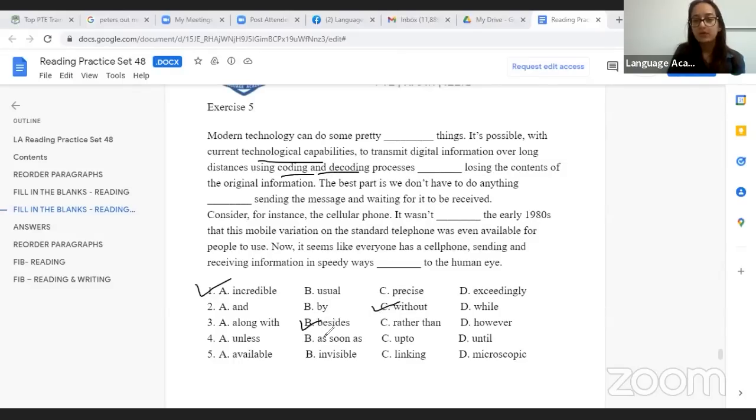Some of you have written rather than. No, rather than cannot be the answer, because rather than is used when, for example, I say a sentence: I like tea rather than coffee. So rather than comes when you have a thing which you don't do, written after it. But here we have to send the message and we have to wait. So we have to do these things, so rather than cannot come here. It will be apart from, which means you only have to do this thing, nothing else.